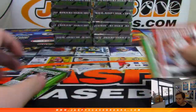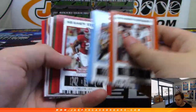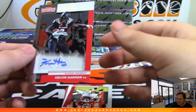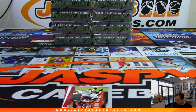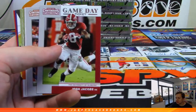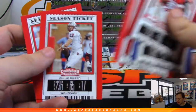Then we got some more base. And your final pack, the final pack of this two boxer. This is for Trevor T. Good luck, Trevor. Your hit is from NC State, number 25. That is Kelvin Harmon, wide receiver. That's our first insert auto. That's a game day ticket. Nice one, Trevor. 22 of 25, Kelvin Harmon from NC State. You also have a Josh Jacobs. He's supposed to be the first running back taken. It's a base. So there you go.